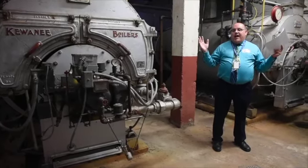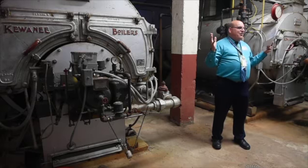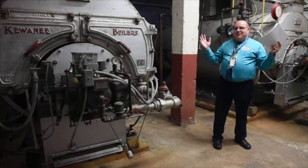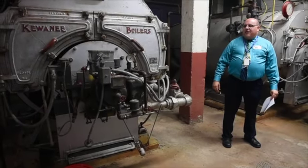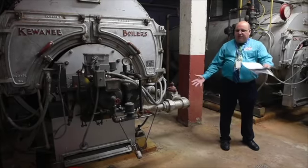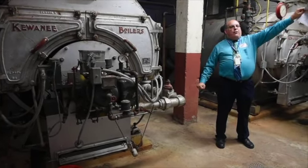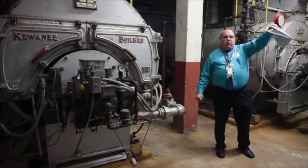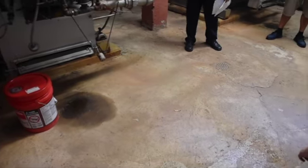The other issue we have is when a boiler breaks, it still fills up with water. Does anybody know where the water goes? The flood. Onto the floor. When the boiler goes down, it still fills up with water, and these things leak, and they leak all over the floor. You can see the floor's been beat up pretty good all the way through here. Again, take a look at the walls back there, and take a look at the foundation as we go through all these rooms. We've had lots of water issues in these things.